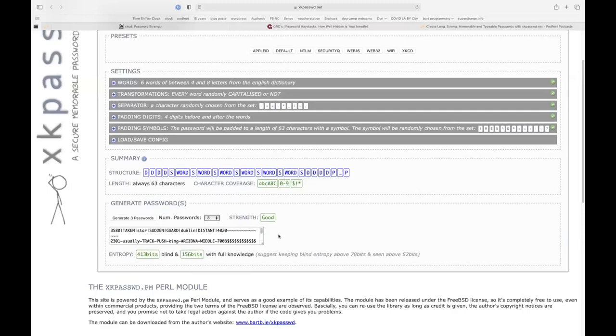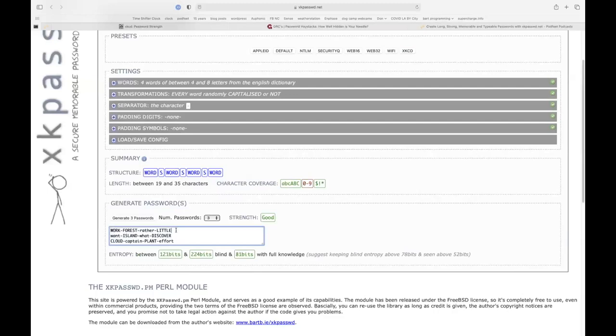You can also do the XKCD scenario, which is four words. And in this case, he separates them with separator characters, not with spaces, because a lot of password places don't let you put a space in a password. So, you know, correct horse battery staple is good, but you need dashes in between. Okay, so there's one other standard one I wanted to show you, which was your security question.